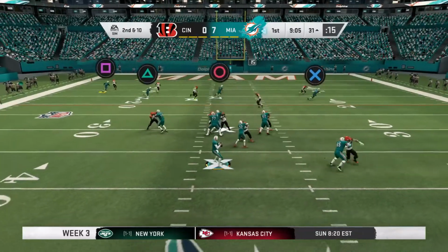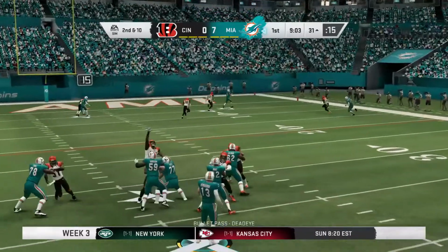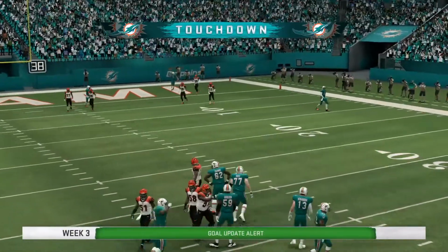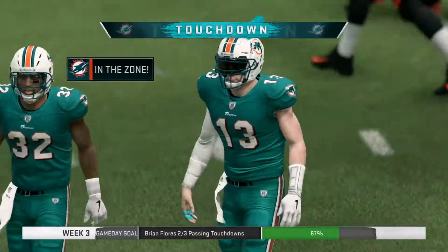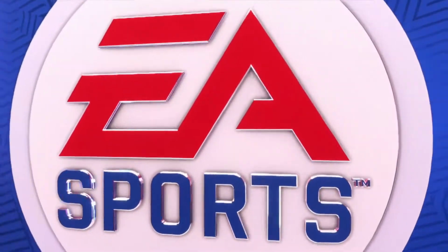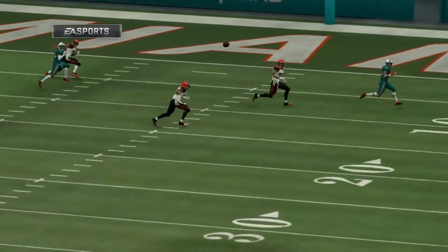The play-action fake. They'll look to throw. This is caught, and he will take it in for a Dolphins touchdown. Kenny Stills with his 2nd touchdown in this opening quarter. And the Dolphins are able to extend that advantage.